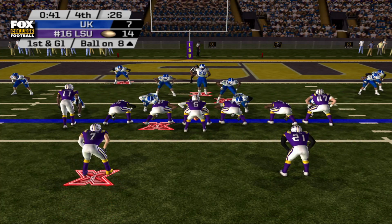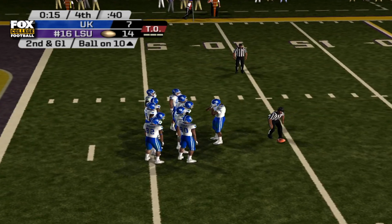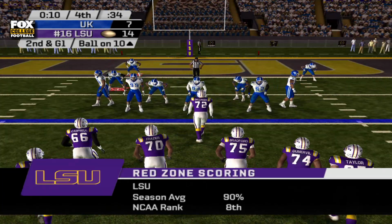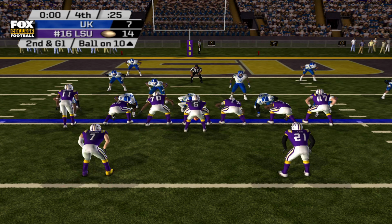LSU is about ready to celebrate a big victory here. This is their first shot today in the red zone, and here's what they've done so far this season. Whoa, you talk about success. These guys score just about every time they get down there. And they'll play it safe and take a knee.